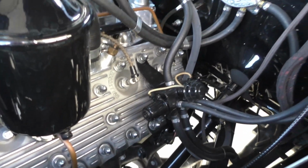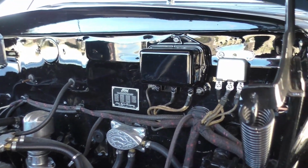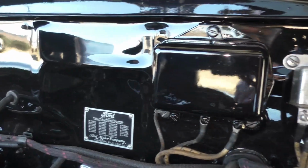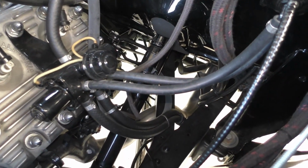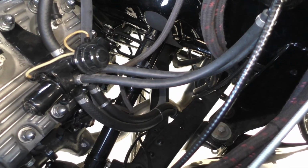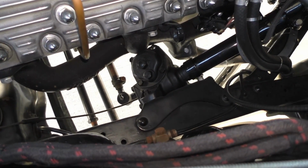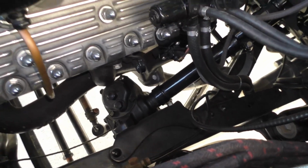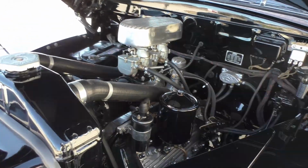Just want to kind of show you some of the detail as we go here, and we'll actually run it for you here during the video. The Columbia 2-speed controls, the rear axle are right here. It does have upgraded power brakes on it. It has Fenton headers on it with custom dual exhaust and Smitty's. Stromberg 97 with progressive throttle linkage carburetors.